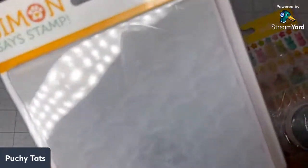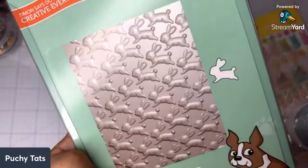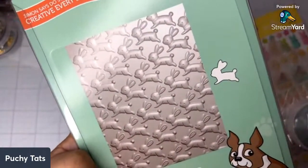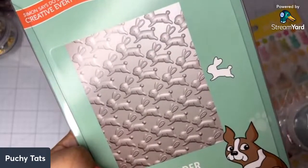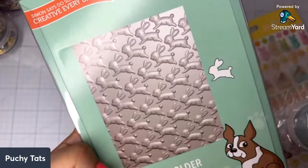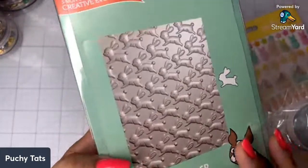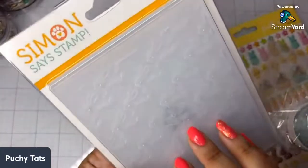So I grabbed this bunny one. And this is how it looks. It embosses like that. I think we might emboss on this live. I'm not sure, you guys. But they do always have $5 coupons and stuff like that. So I always search in the Google search bar, I always type in Simon Says Stamps coupons, and then the codes will usually work. But if you place an order with them, they always give a coupon.